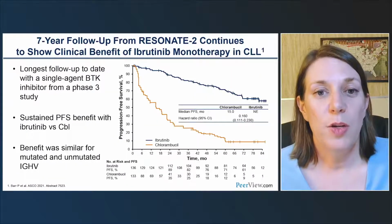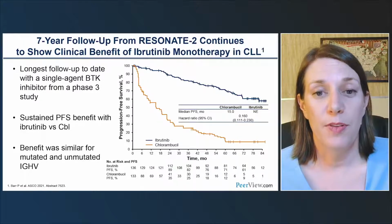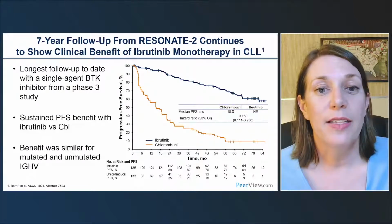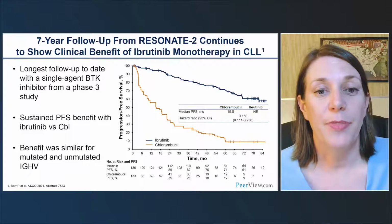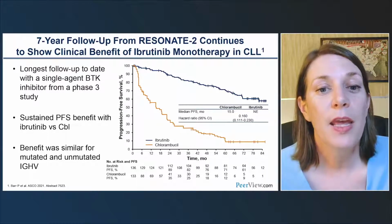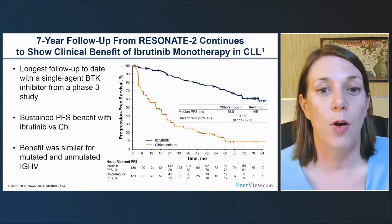So starting with our treatment-naive CLL data, obviously Ibrutinib was the first to be approved in this disease, and as such, we have the longest follow-up from the clinical trials of this drug in CLL. Recently, we saw a 7-year follow-up data from the Resonate-2 trial, which led to the FDA approval of Ibrutinib in the frontline setting. This study took patients who were over the age of 65 and randomized them to Ibrutinib versus chlorambucil. And we can see sustained progression-free survival advantage to Ibrutinib over chlorambucil, as well as overall survival.